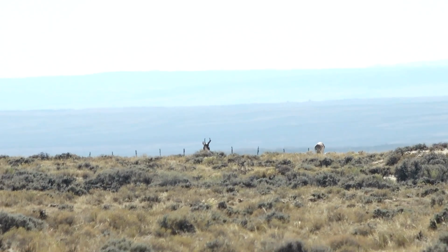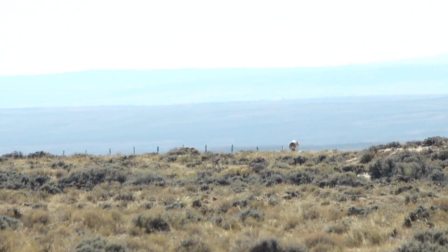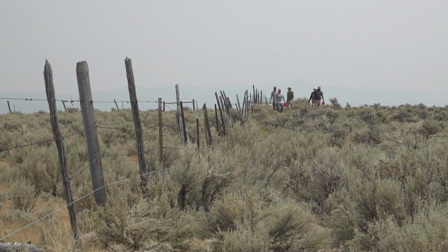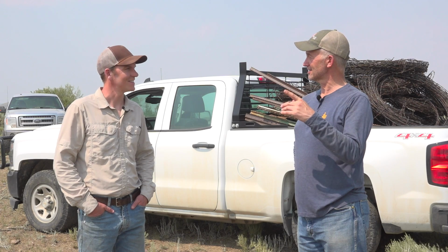We're finding in a recent study of movement from this area, Horse Prairie, to the Mount Haggin area, it's about a fence every 1.5 miles. 1.5 miles? Yeah. It's like 80 miles there. So that's upwards of 60 fences. Or 55 fences. Yeah.